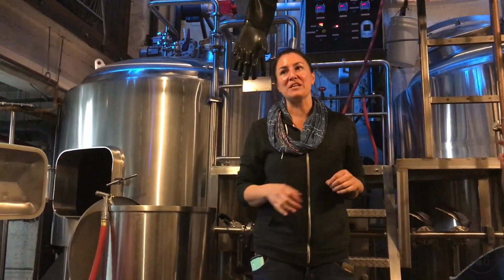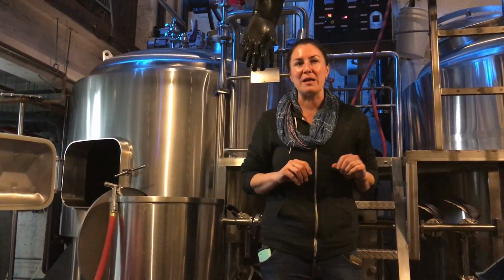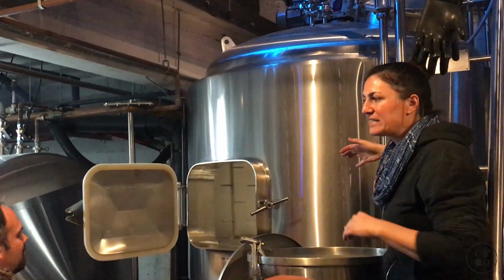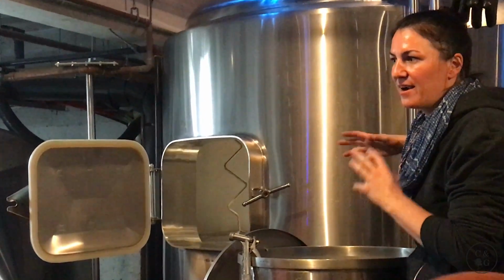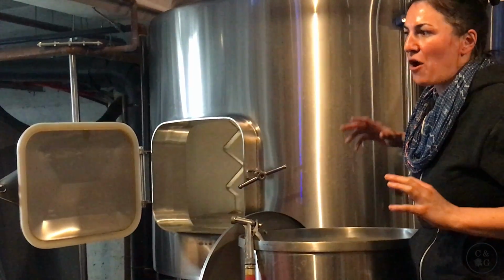So the purpose of bringing that grain up there is to run it through the mill, which really doesn't mill it, but more cracks it in half. So we're going to put the grain and some hot water in there. It's going to mix up. It gets to a consistency, kind of like oatmeal.